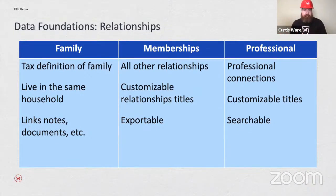There's other ways to mark that, but for the family section in Redtail, it should be anybody dependent on the head of household. And then all of those other family members go to memberships. That's just for reference. There's customizable relationship titles. You can put cousins, neighbors, friends, whatever in there. We'll give some samples in a second.